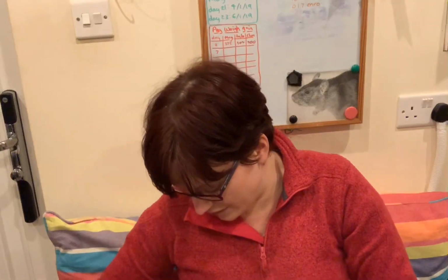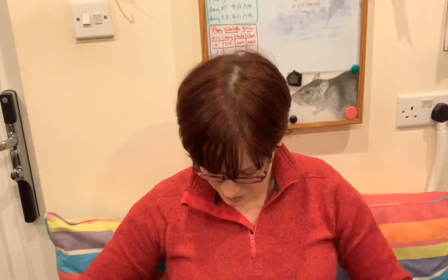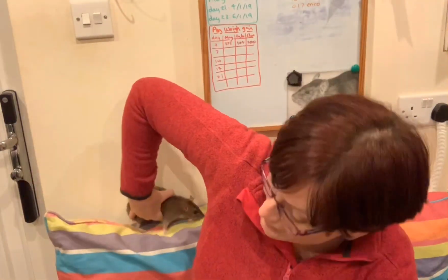So you noticed I did it in two blobs. Generally speaking, a good rule of thumb is aim to do maybe 0.2 at a time. You can give a little bit more than that, but particularly small rats have very small mouths. And the last thing you want to do is cause them to aspirate. It's dangerous for them if you do. If you give them too much in one go, they'll start choking on it and it can go into their lungs, which isn't nice at all.